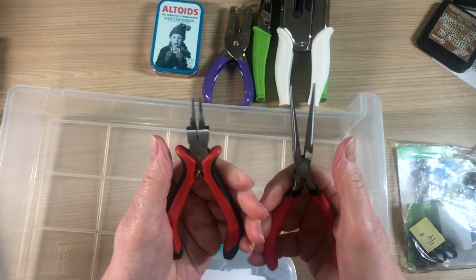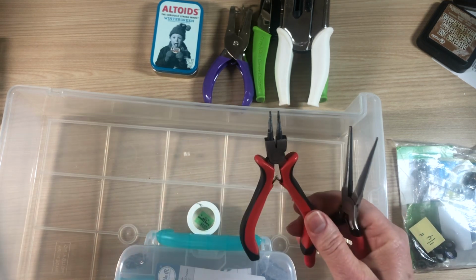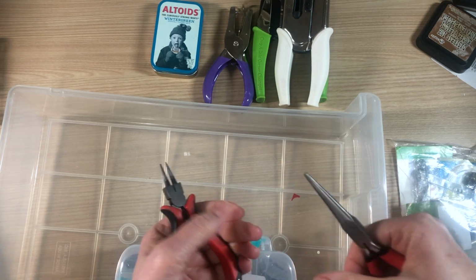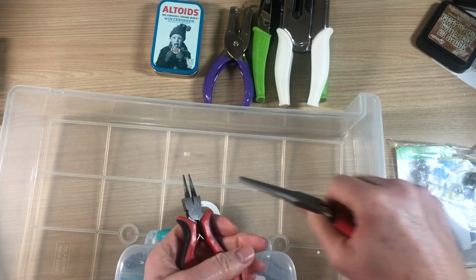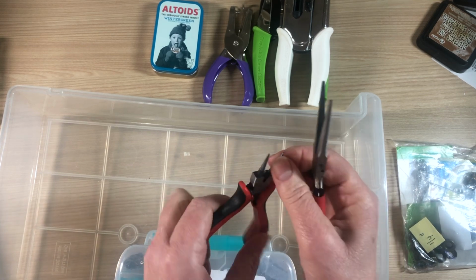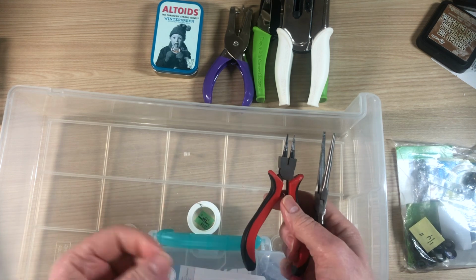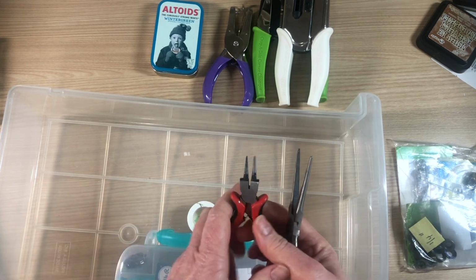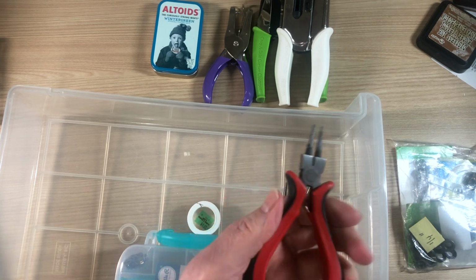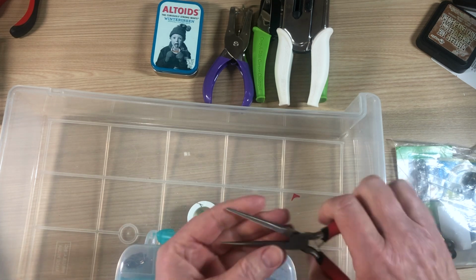These here were little individual tools I had purchased one at a time for various things that I might want. These are needle-nosed pliers for pulling out staples. This is a tool that I thought I would use for jewelry making. However, at one point I asked for a kit with all jewelry making supplies in it, and it has a duplicate of this, so I don't need that one anymore. The needle-nose pliers, though, I do use.